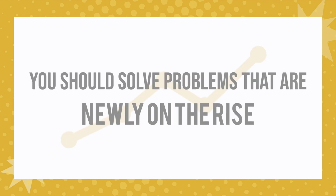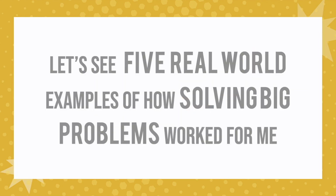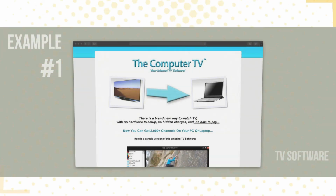And to really crush it, you should solve problems that are newly on the rise. We'll dive into this a little bit more in the timing section, but you don't want to solve problems that have been solved 14 different times, 14 different ways, and you come up with a 15th way, all right? Let's see 5 real-world examples of how solving big problems worked for me.